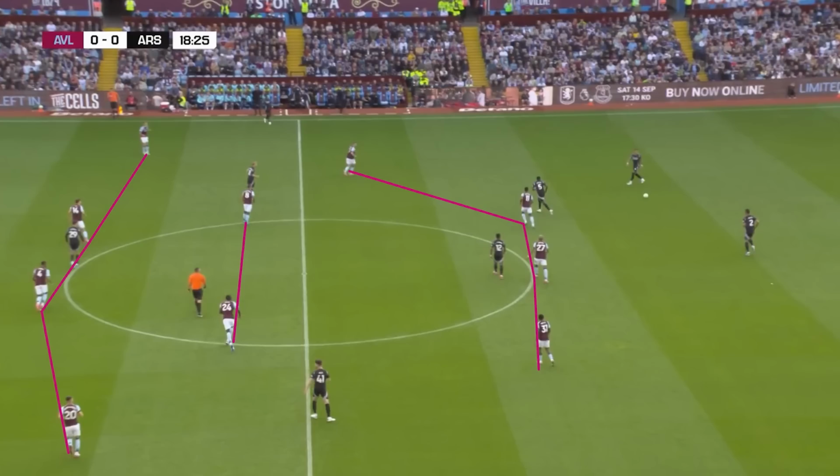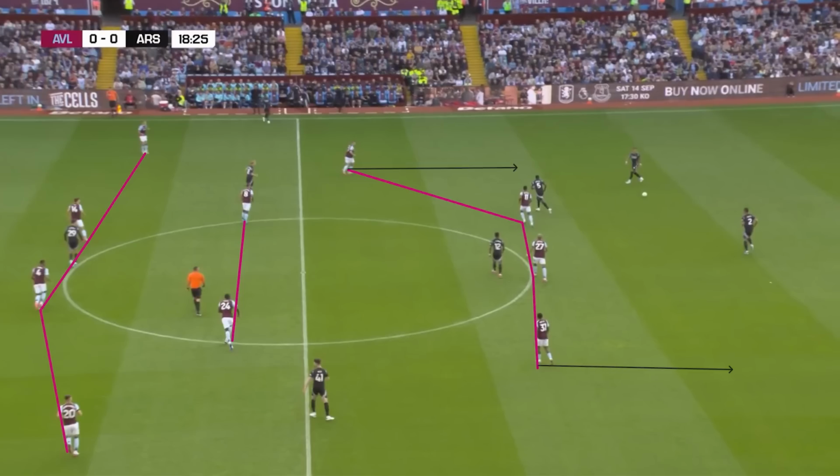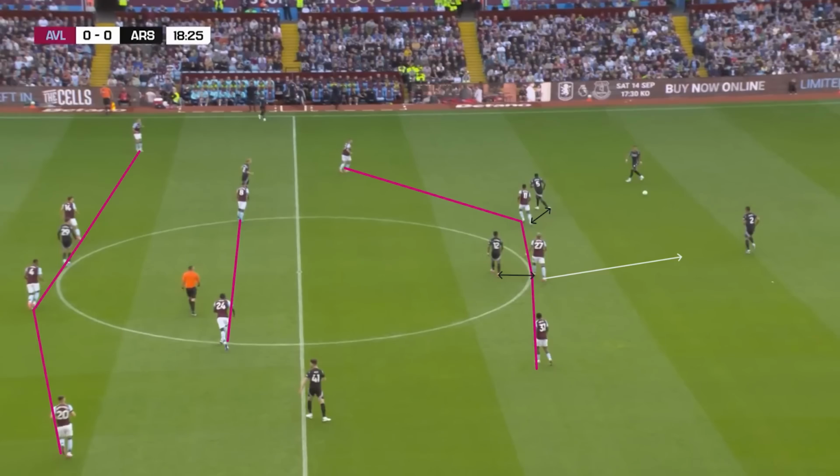mid-block. McGinn and Bailey positioned themselves narrow initially either side of Watkins and Rodgers, ready to trigger the team's jumps when the ball was passed back by Arsenal to one of their wide centre-backs. Watkins and Rodgers had different jobs. They initially matched up with our pivot, which in settled play was Jurrien Timber and Thomas Partey mostly, and between Watkins and Rodgers, one of them would press the ball while shadow marking their pivot man.